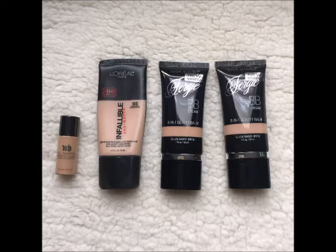And the 2 Wet n Wild Fergie BB creams, one of them went to my daughter and the other one I did use up. I did toss out just a little bit of it because I mixed it into a pot because it was really light and I had to mix it in with the Infallible so that it would match me. But I did use that one up, wasn't a fan of it, wouldn't repurchase, so I've only got one left in my foundations, which is a mini sample, which I think is great.